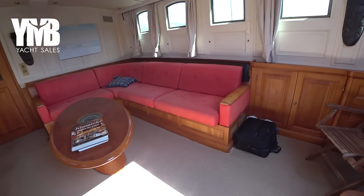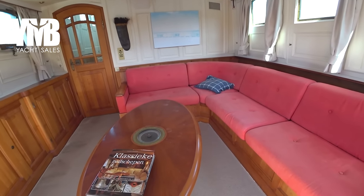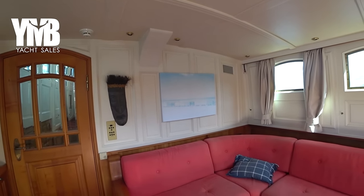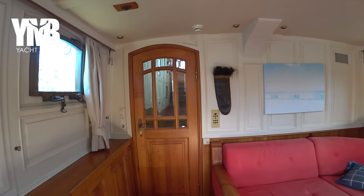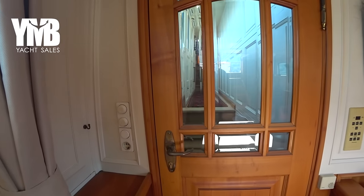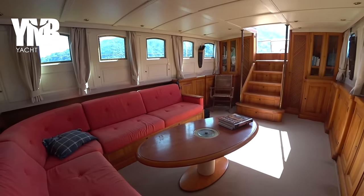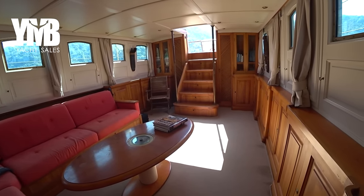Sitting area. No TV in this boat, but if you wish to have one, it's quite easy to replace this picture just in front of the camera and add a flat screen there. Now behind this door there is a long corridor which goes all along the boat. We are going to go through that very soon. The boat is fully air conditioned. She has 6 units to cool different parts of the boat, and that's the last look for the salon.